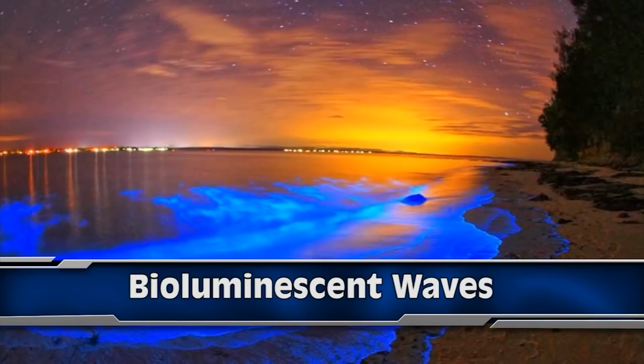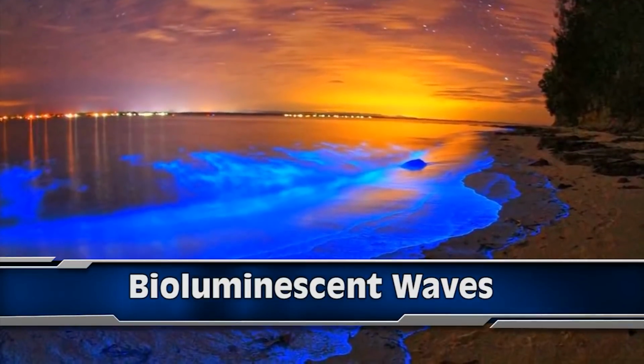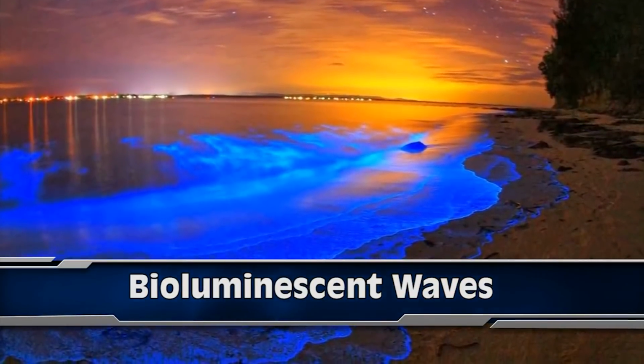Next time you tell someone to go and take a long hard look in the mirror, tell them to do it in this one. Anyway guys, let's move on to our number 5, which is bioluminescent waves. Okay, this thing is mental. It looks like something made in Photoshop, but I promise you guys, this is totally natural.